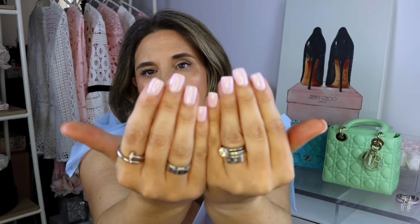So again, if you're interested, it is D&D gel. I get Ballet Pink, and then I get a chrome over top, but I try to be careful to get a specific chrome that doesn't have yellow in it. I like the ones that have more of a blue, but it has been my go-to and I love it, and you guys have been interested in it as well.